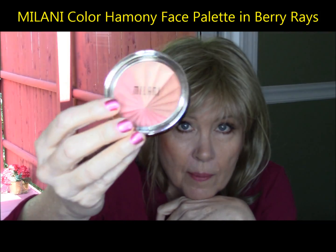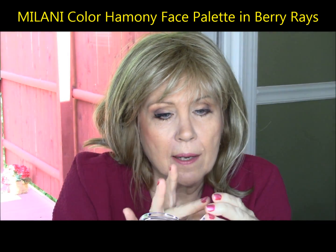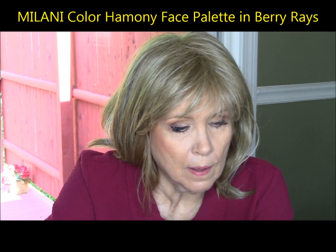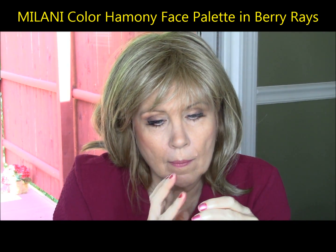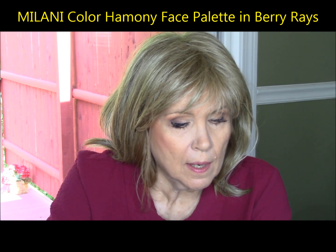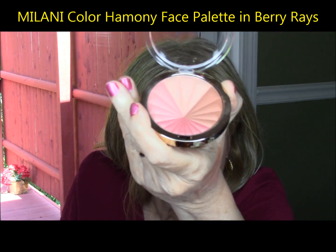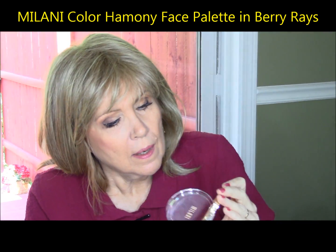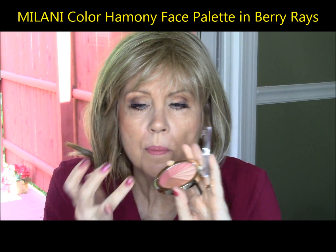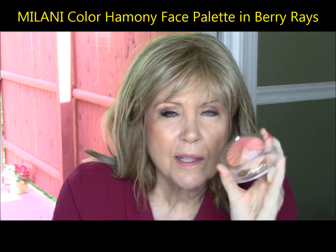Milani came out with these kind of variety pack highlighter, blush, and contour. Let me just take them in different sections. I found them to be a little on the blotchy side, and the highlighter was kind of strange. You can see right there. The bronzer wasn't quite bronzy enough for me, and the pinks together weren't too bad, you could make kind of a pretty blush with it, but it wasn't very strong, and it disappeared almost immediately.